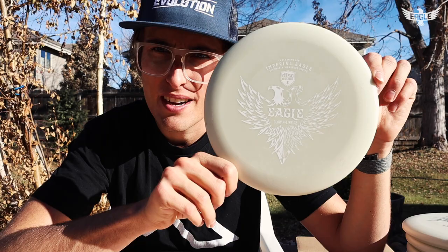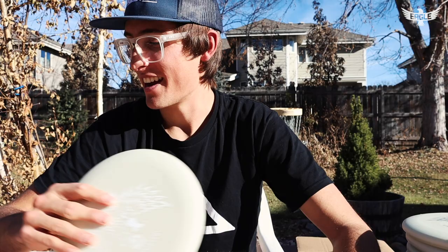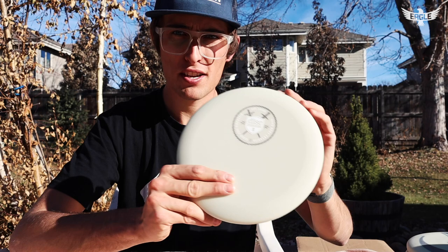Classic Imperial Eagle white stamp that has a little bit of use, not much. But you know, I can't believe that these are going for like $100 each now. I just like using them because I think they feel the best out of any P2 made. So that's the reason why I use them. I'm not flexing or anything. I just like the way they feel and fly. Another Imperial Eagle.